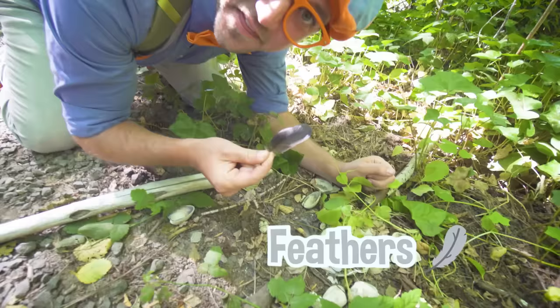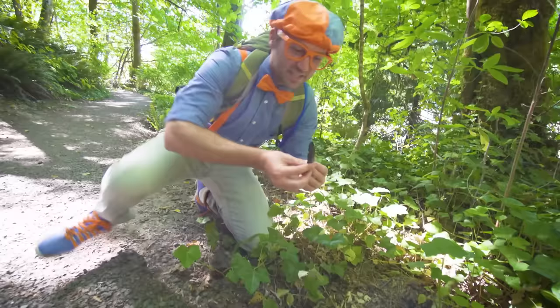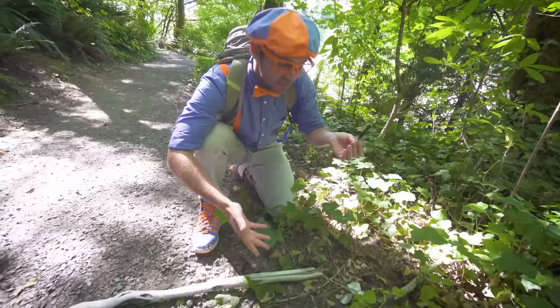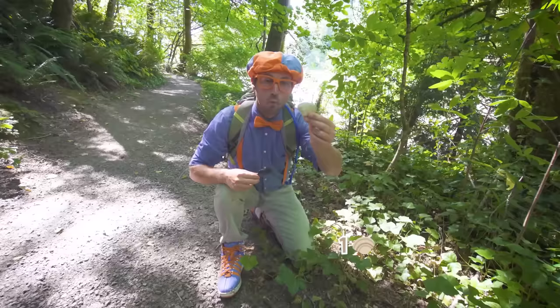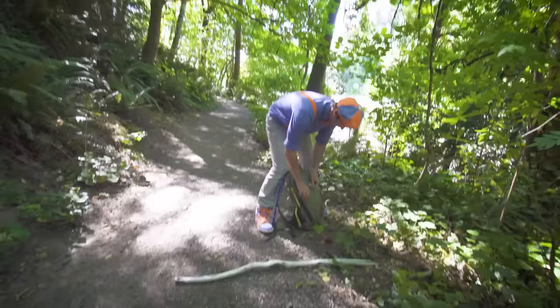Do you see this? This is a clue. These are feathers. Yeah. Look, bird feathers. Wait a second. I wonder if a bird was hanging out right here. Yeah, maybe it was having lunch. Okay, well, I'm gonna take one of these two feathers and put it in my bag, and I'll show you something really cool later. And one clamshell. All right, let me put it in my bag, and then we'll continue on.